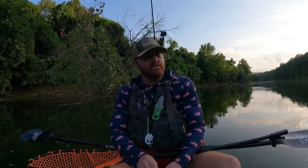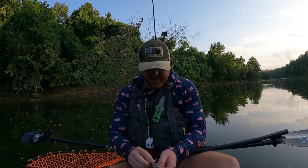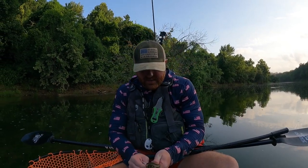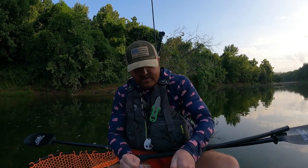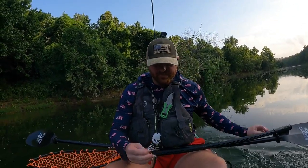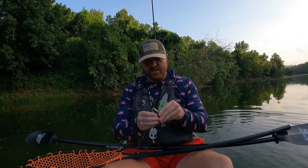There's a little bit of current swinging by these trees right here, and it was deep. I was like, there's got to be some fish on there. Sure enough, missed a small one, threw back in there, and this guy came and smoked it. All right, he's loose. We're not going to measure him, just save time. Thanks, bud. Thanks for playing along with my swim bait.